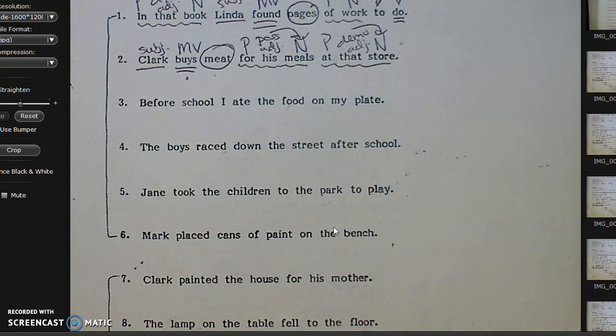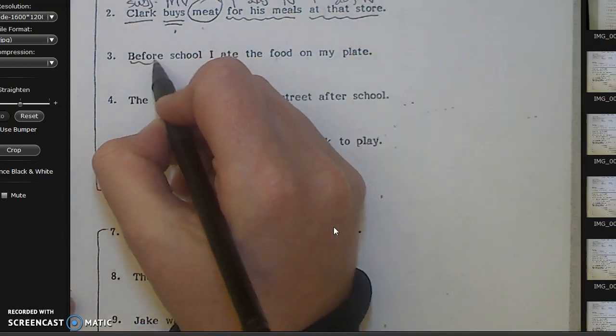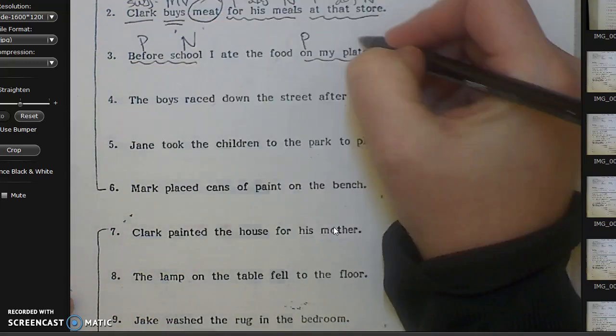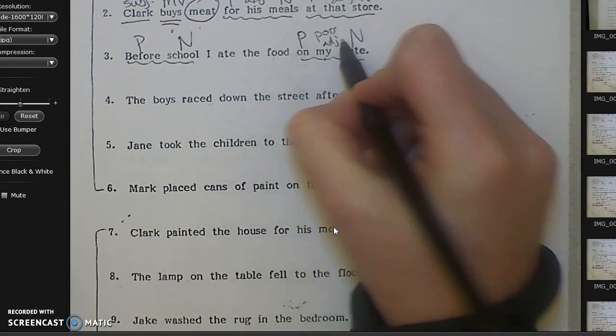Beautiful. Number three, before school, I ate the food on my plate. All right, when did this happen? It happened before school. Where was it? It was on my plate. First word, last word. In the middle is my. Mine, I own it. So it's a possessive adjective describing which plate?